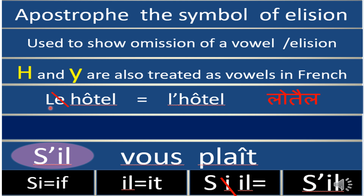Which vowel? The last vowel of the first word, because sometimes there can be three words, there can be four words also. So you will be confused about which vowel to delete. So the last vowel of the first word. Clear? This vowel will be deleted. Now the next vowel will be there, and the word we write exactly the same.